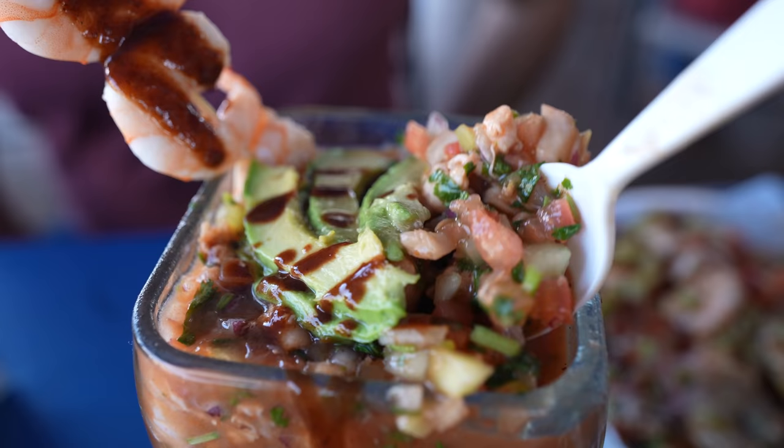What I like is every dish has a different flavor, a similar combination of seafood, but a different flavor. And I love the tomato base of that one, the refreshing factor of it, the cilantro in there.